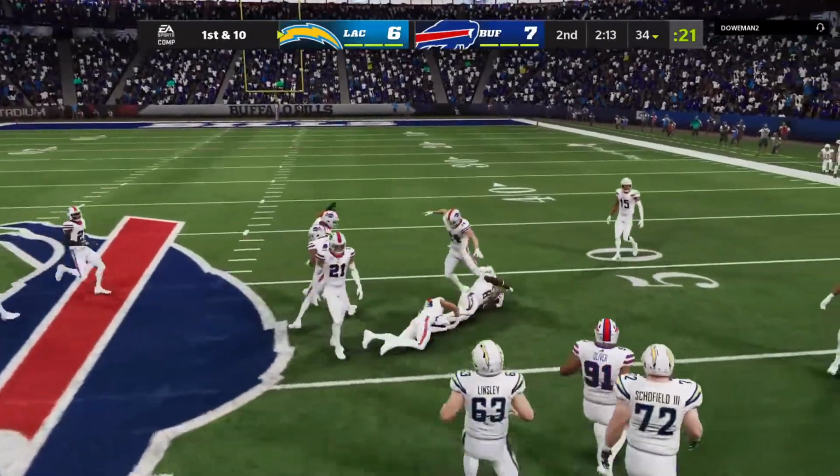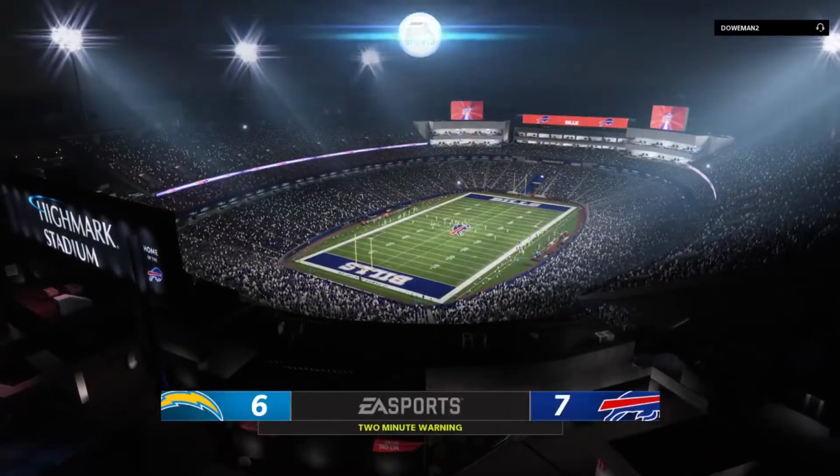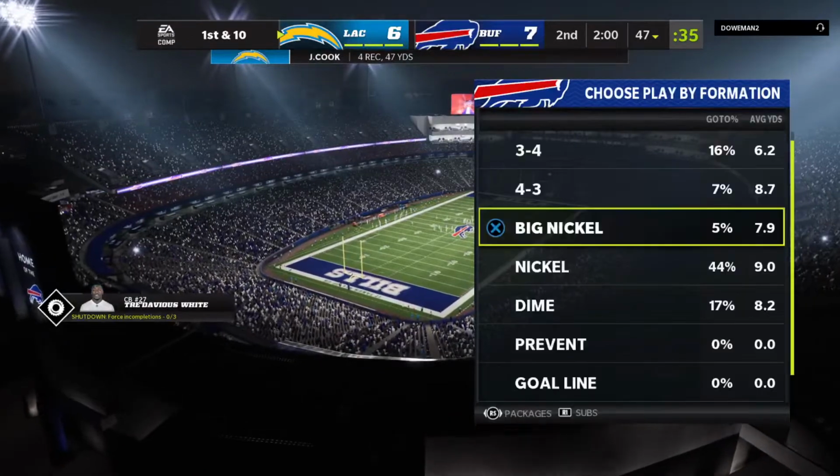And here's a throw that's taken in by the tight end Cook. And he slips up past the 45 before being tackled. Back-to-back receptions for him, and it's another 1st down.